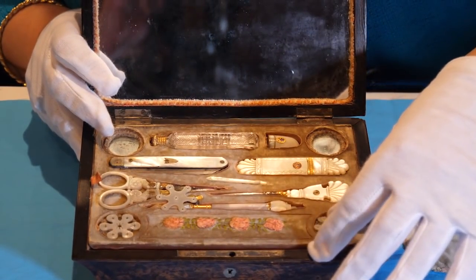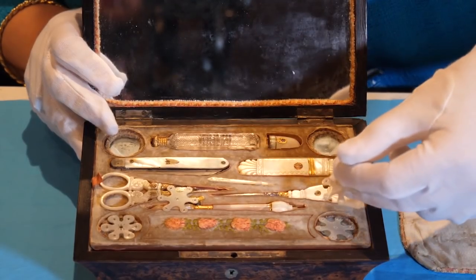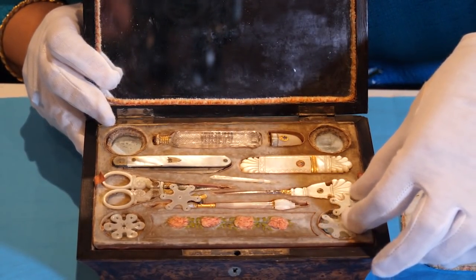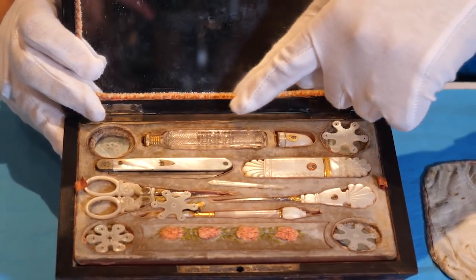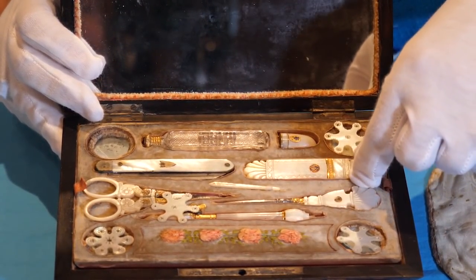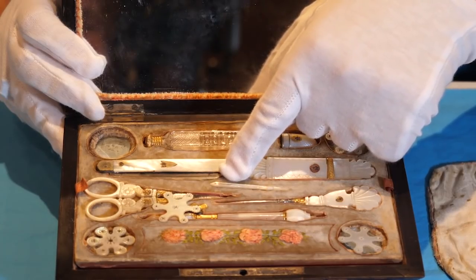These are mother of pearl thread winders, because you wanted your thread to be wound on this because it came in a big skein. Not only is there a thread winder here, but underneath where the thread winder sat was a little mirror to make it look even more glamorous. There's a thimble here, probably a little perfume box here. This is, I think, a needle case, a little bodkin here, or ribbon threader.